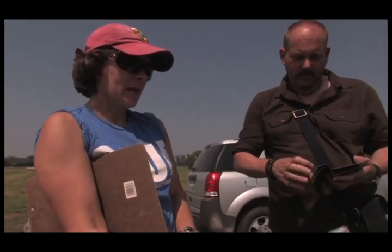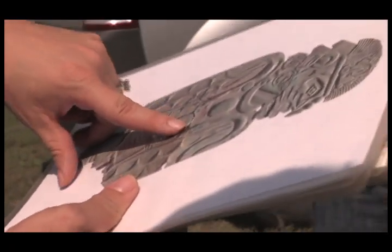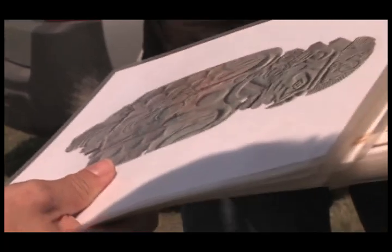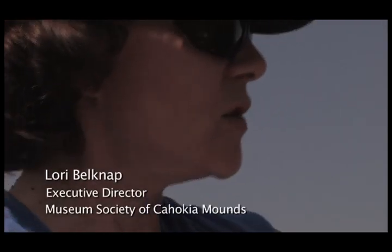This is a copper sheet that was found in Missouri, and it's probably about this big, and it's very thin. I mean, you can see the edges of it here. It's probably less than 1 millimeter thin. And what we think they were doing is hammering nuggets into thin sheets using a hammer stone and a stone anvil. And then making a template out of wood, and then putting the sheet on top and hammering it into the template. So these are the 2 biggest pieces that we found.